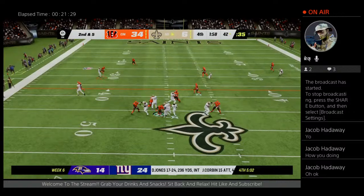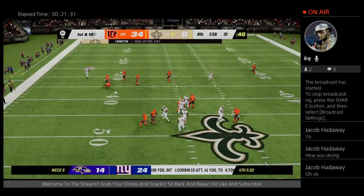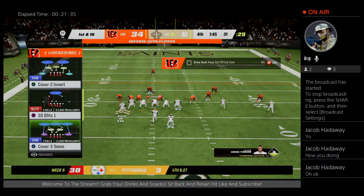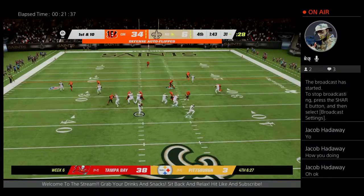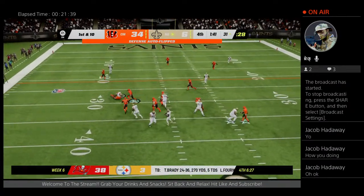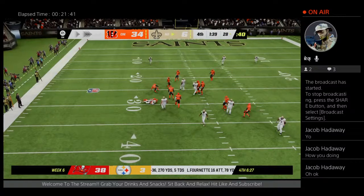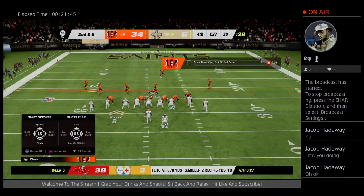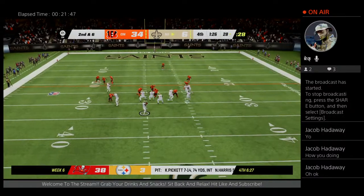From the gun, Winston. And he's got the hook up to Landry. How did he catch that? And he's got another first down as the tackle's going to be made at the Bengals' 31-yard line. A short one to the tight end, Troutman. And he's going to be taken down at the 28-yard line. Now you've got to hustle your guys to the line and get them set.